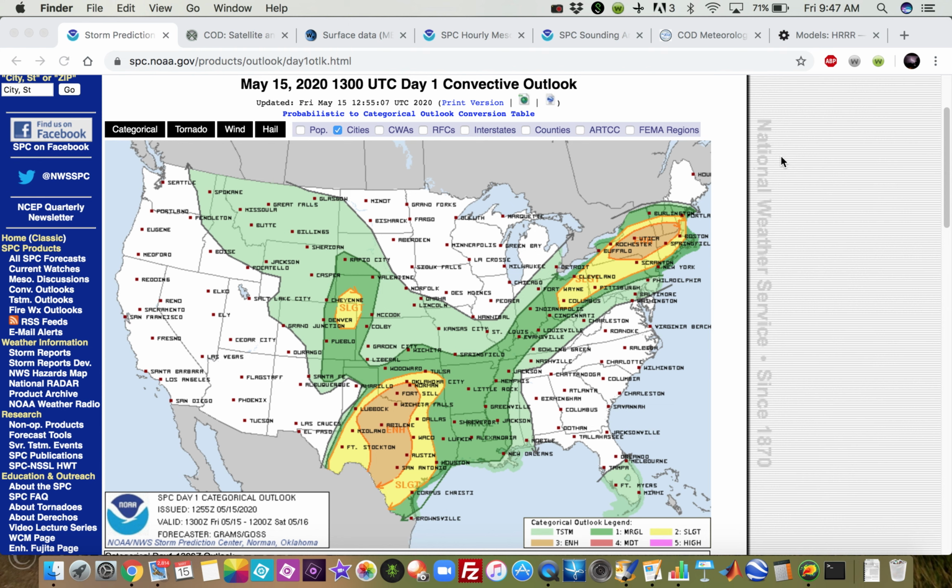We have an enhanced risk from the SPC out for much of southern and central Texas into northwest Texas and southern Oklahoma, even including the southern parts of the Oklahoma City metro area, including the city of Norman. Surrounded by a slight risk that goes all the way down to the Texas Gulf Coast near Corpus Christi, all the way up through the Tulsa area and over toward Lubbock, Midland, Fort Stockton areas down into the Big Bend region of Texas.